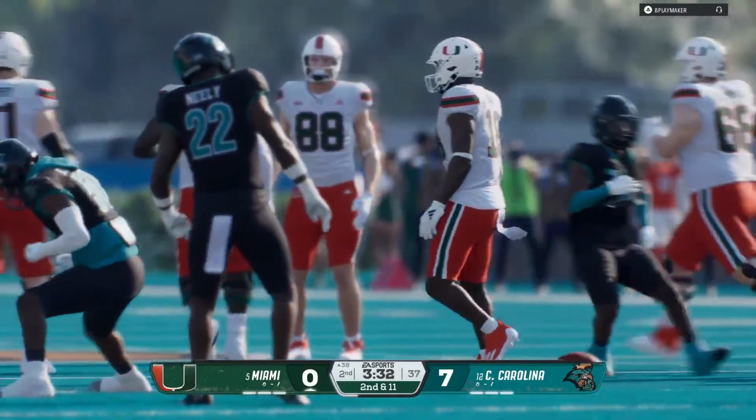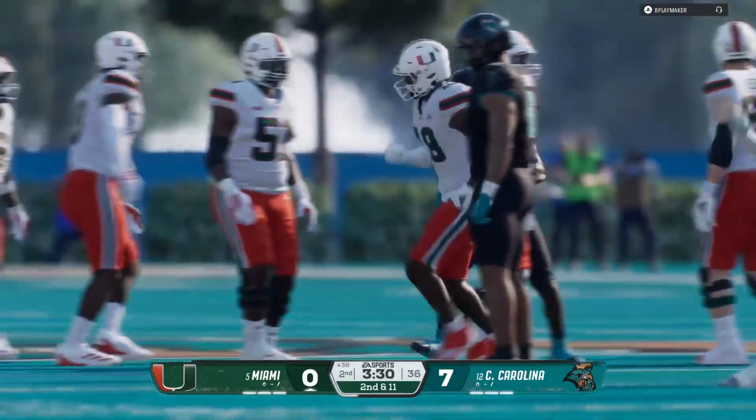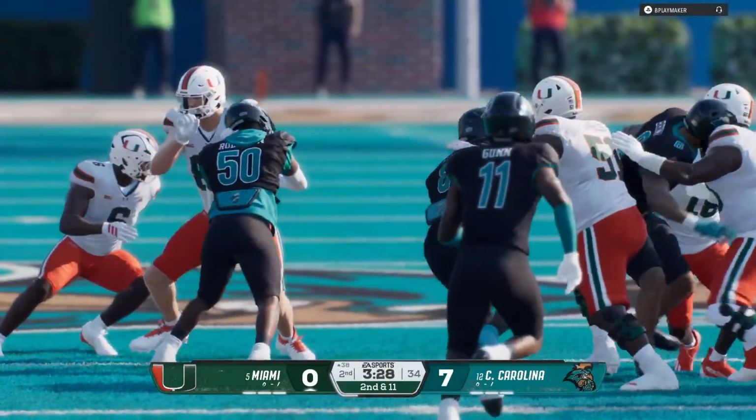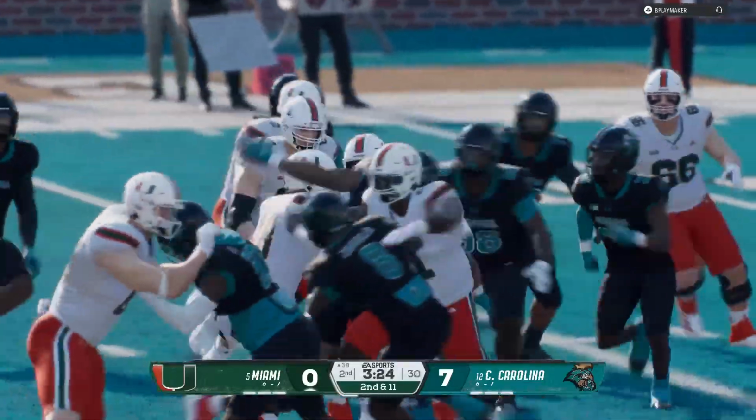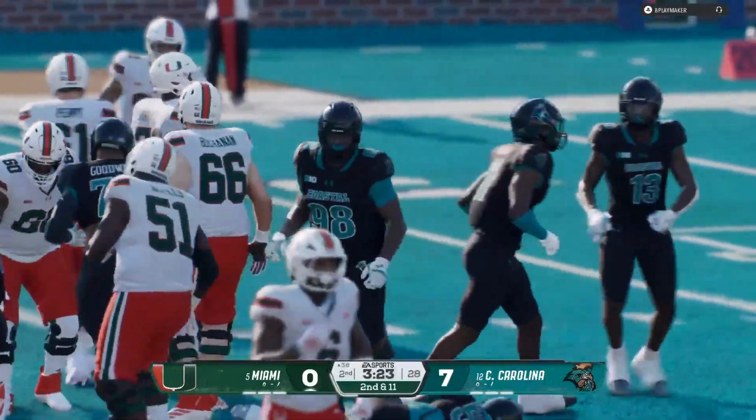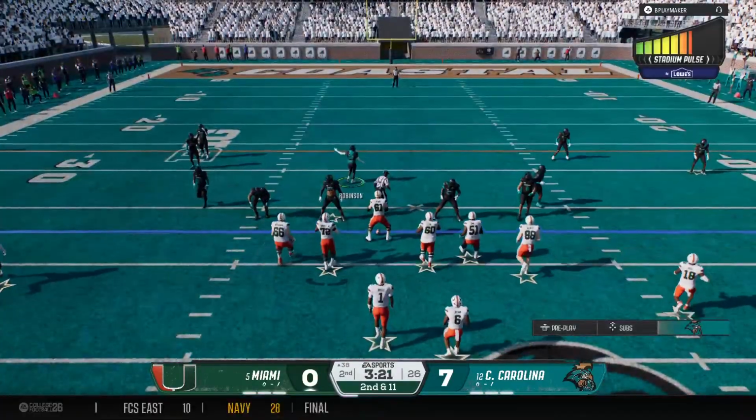This is a great job of being prepared by this defense. Almost anticipating this play, they're in position to bring him down for a loss. Now it's 2nd down here.